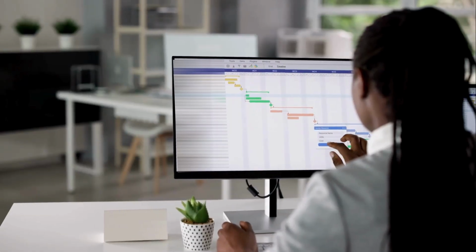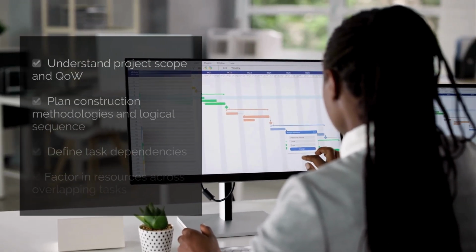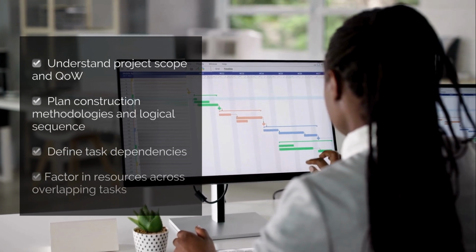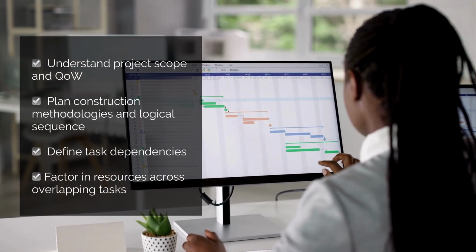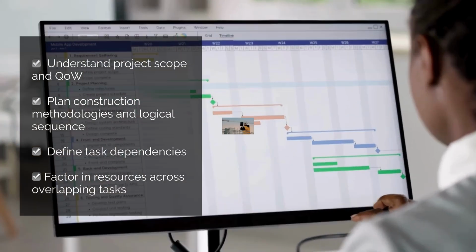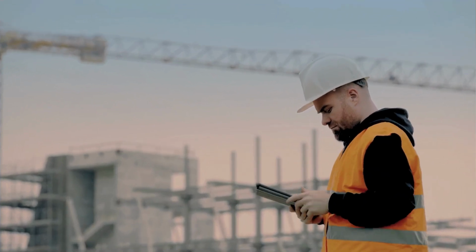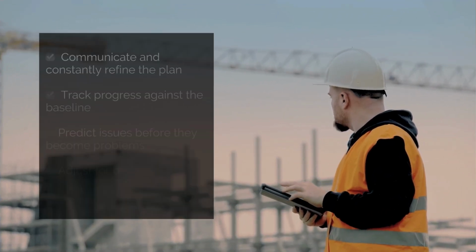To build a good project schedule, you need to understand the project scope and the quantities of work. You need to plan the construction methodology and sequence it logically. You need to define task dependencies correctly, and you need to factor in resourcing across different tasks. Then, to manage the schedule during the construction phase, you need to communicate and constantly refine the plan.